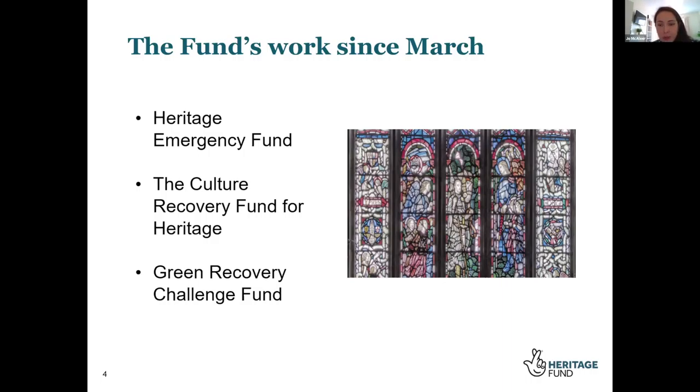After that, the next strand of work for us was delivering the Culture Recovery Fund for Heritage. This was the Department for Culture, Media and Sport's Recovery Package for Culture, Arts and Heritage. It supported arts, museums and cultural institutions, and was delivered in partnership with Historic England. It was a £90 million pot from DCMS that we helped to distribute, aimed at saving and sustaining heritage of significant national and international importance. Again, it was another emergency fund in response to COVID, and it was quite oversubscribed.